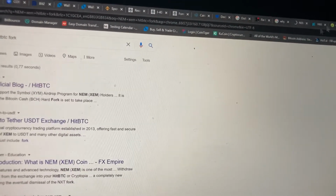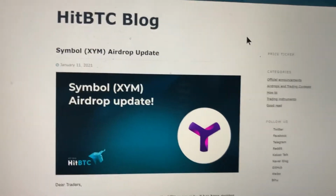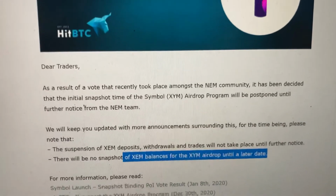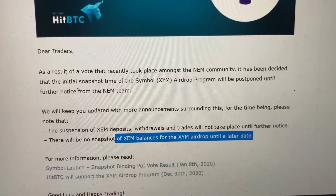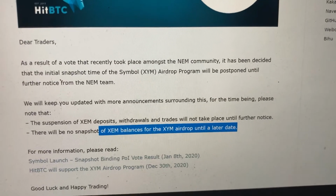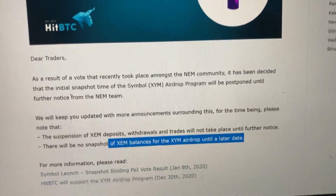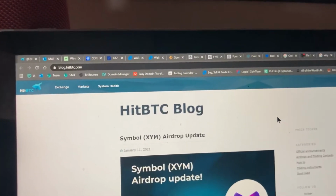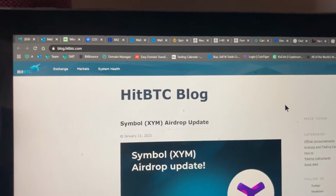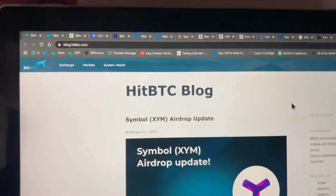Here, it might be in here. There you go. Sorry for my terrible camera work. This airdrop here, look at this pathetic pullout. As a result of the vote that took place recently amongst the NAME community, it's been decided that this initial snapshot time will be postponed until further notice. That means I just moved my coin there for nothing. That's actually a risk. I see that as a risk. Get me to move my coin to an exchange so I can have a fork. So I'm going to say, forget you, New Economy Movement.